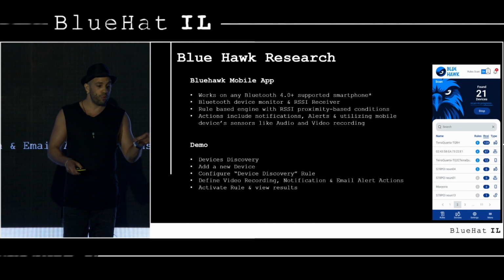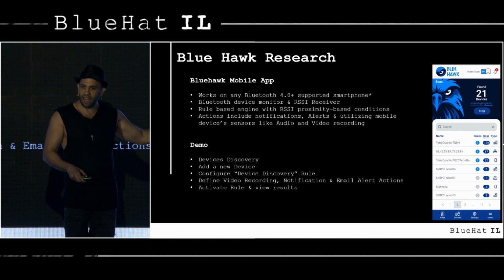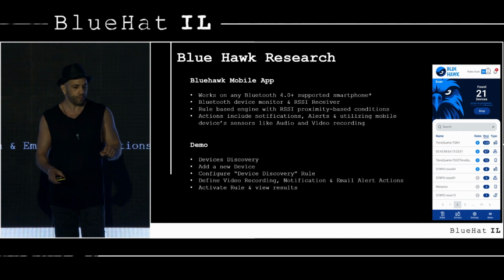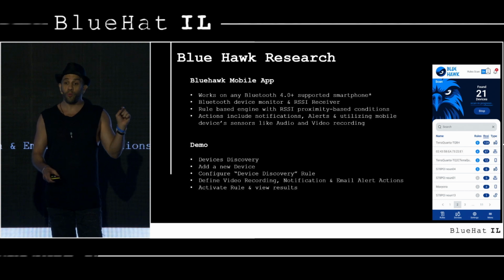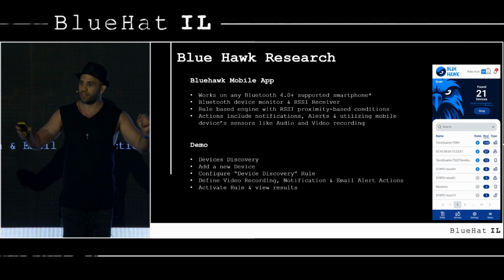It has a built-in Bluetooth device monitor and RSSI receiver. So I can see all the devices in the room, and we're going to show it live in just a few seconds, and their RSSI values. And we also have the converter formula, so I can convert these RSSI values into distance in meters. So it's really easy for me to see in a clean environment how far the different devices are away from me.